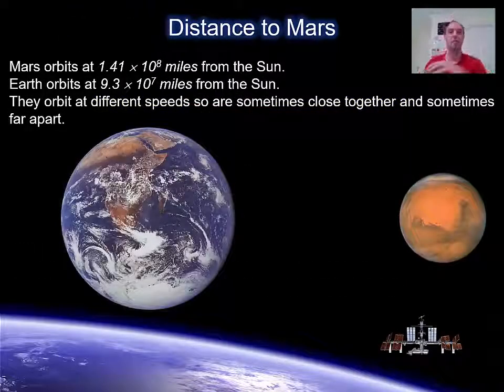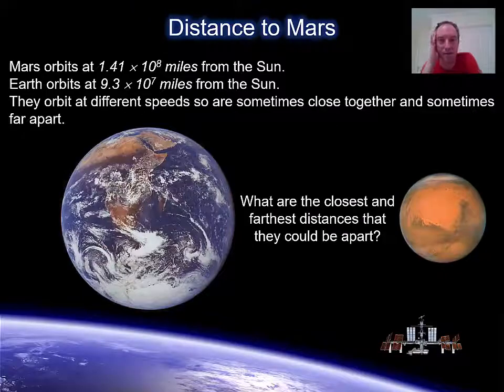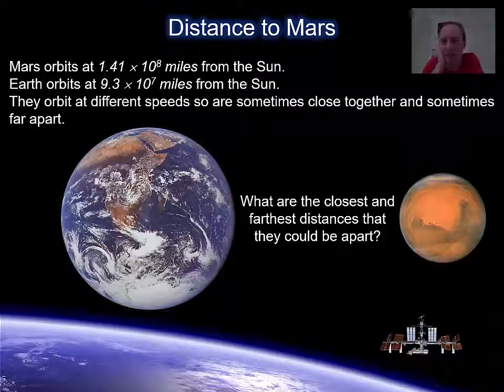So something completely different now. What about distance to Mars? Mars orbits at that distance from the Sun, that many miles from the Sun. Earth orbits at fewer miles from the Sun. They orbit at different speeds though, so sometimes they're close together and sometimes they're far apart. My question is going to be, what are the closest and farthest distances that they could be apart? If you're puzzled by that, you might want to have a look at the next diagram.